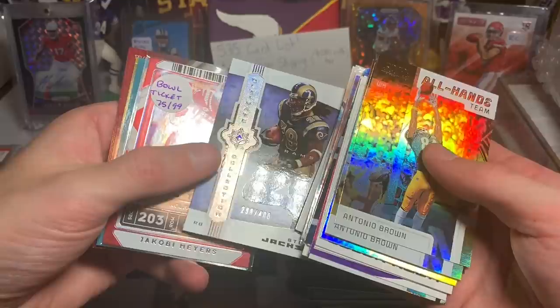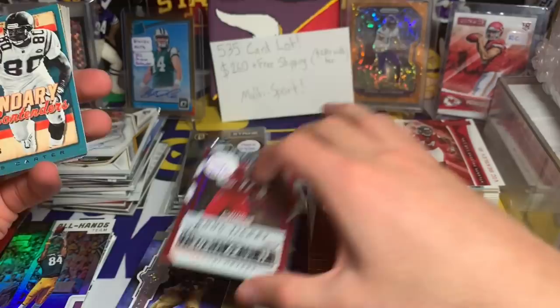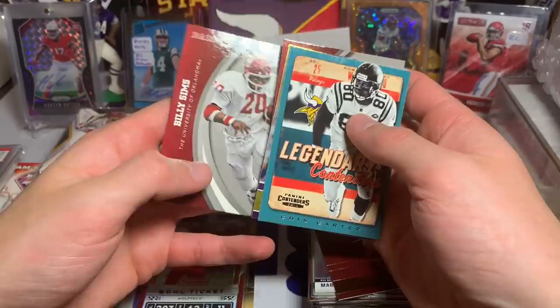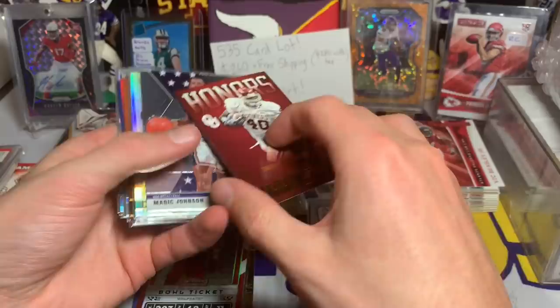little Steven Jackson. This is numbered out of 400. A Jacoby Myers. This one's numbered out of 99. Bowl ticket. He's actually been having a pretty good year. Chris Carter, Contenders 2013. An Alan Page, Contenders 2011. Nice. Corey Nelson, Dominique Alexander, Billy Sims. Those are the Oklahoma team collection set, it looks like. A Curtis Martin. Looks like continuing that Oklahoma set.